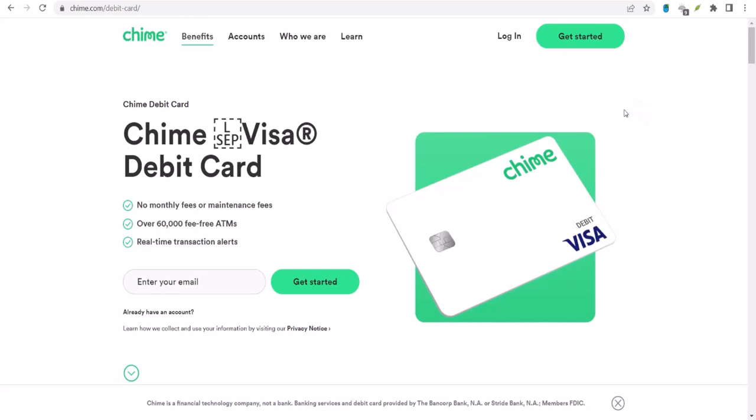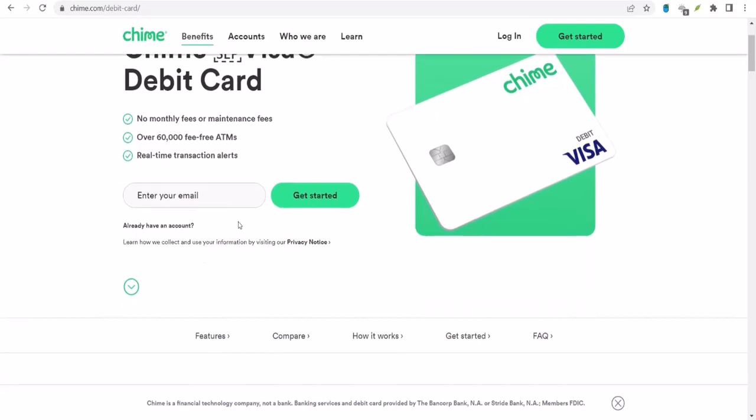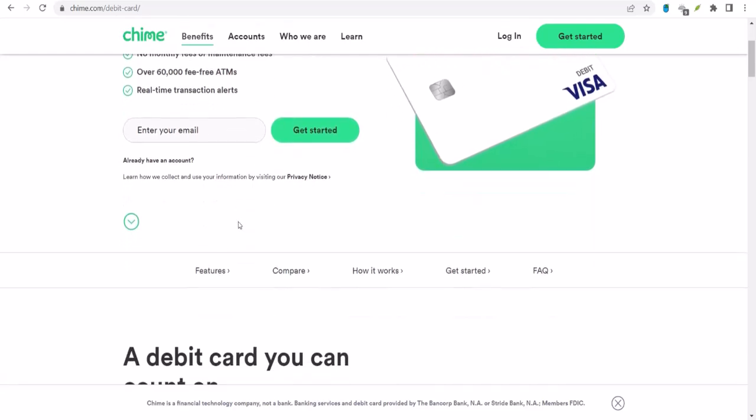Ever looked at your Chime balance and thought, damn, I could really use this cash right now, but hesitated because you weren't sure how much you could actually transfer? You're not alone. Today, we're diving deep into the world of Chime transfer limits. Let's figure out exactly how much money you can move around without hitting any roadblocks.